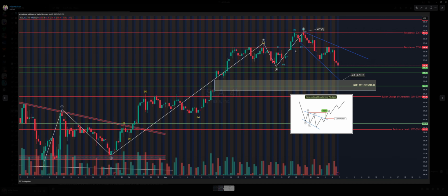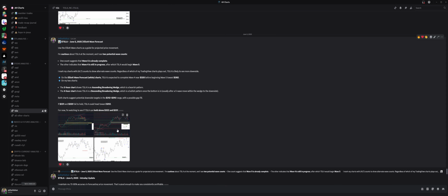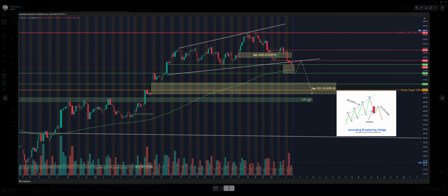And on the 4-hour time frame, I said expect a downside as well, still towards that 311, 299 area. So at least I expect this gap to get filled. We went lower than I expected it to go, but we still filled that gap that I talked about yesterday, and the other gap was at 290 to 291 area. So we filled those gaps.